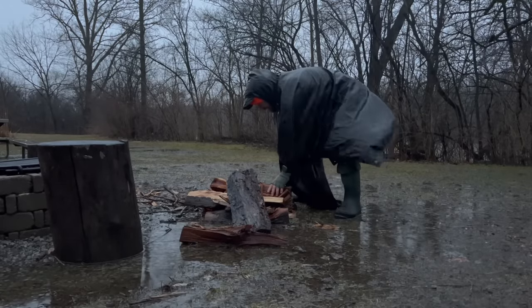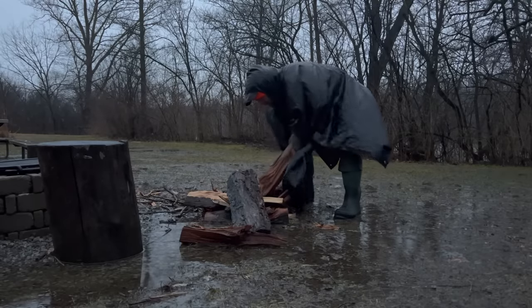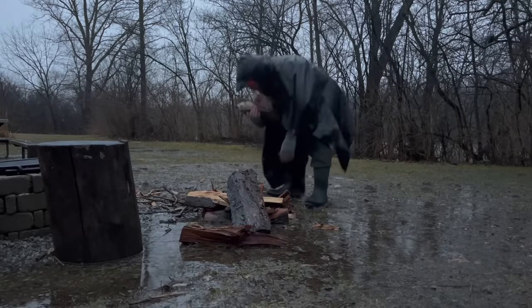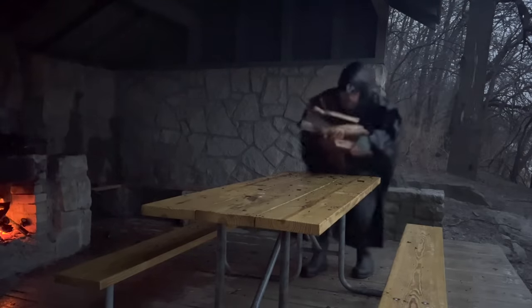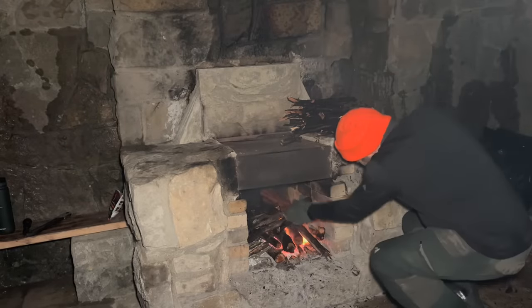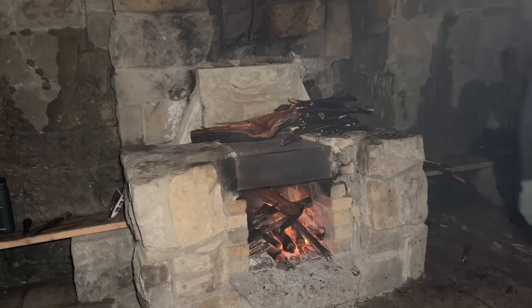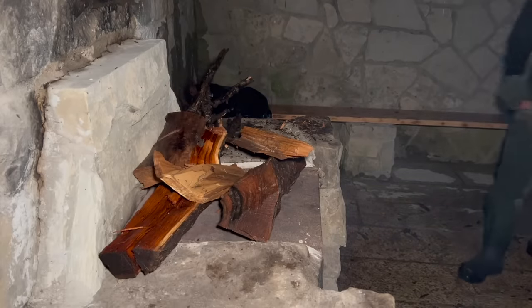I don't think this stuff is punky. It's not ruined. It's just wet on the outside. So we're gonna see if we can salvage this stuff. Chuck one of these wet pieces in here and see what she does. And the rest can go up on top like that. We'll see if that does any good for it.